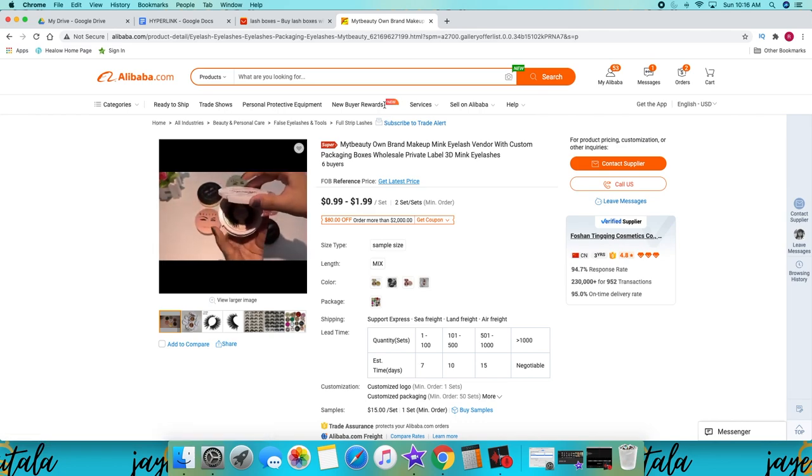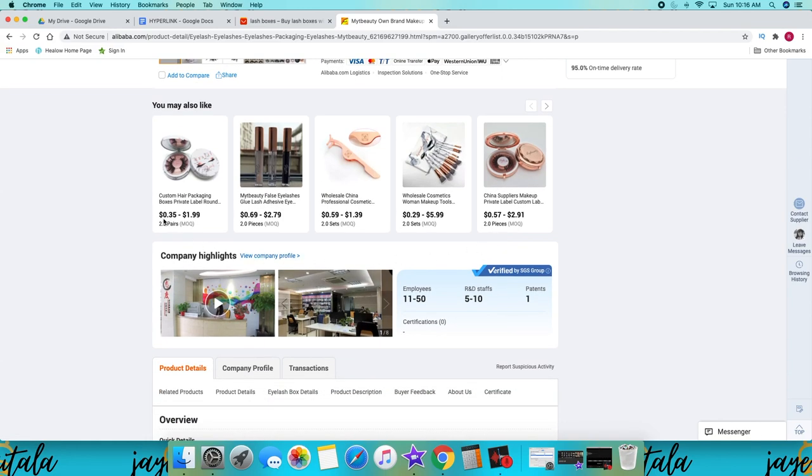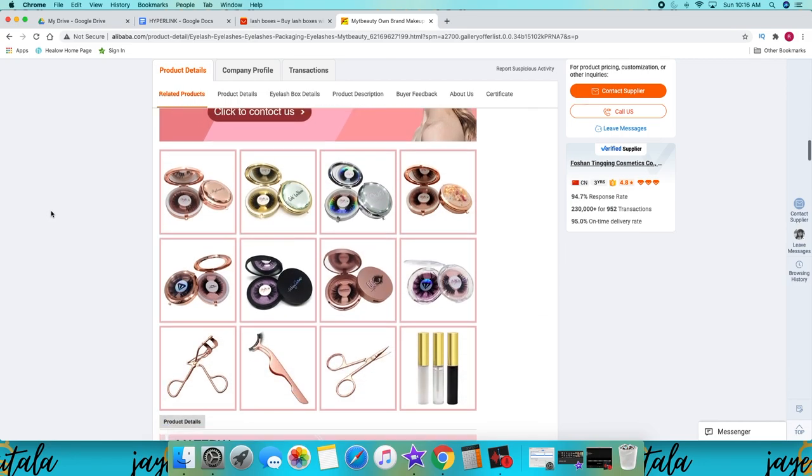One last one here. This is for eyelashes, eyelash cases, whatever you could be looking for. So this one is a little bit more detailed. It looks like they have so many different things to offer: brushes, cases. They have lash applicators. They have lash glue. Ooh, honey, this is a good option for an eyelash vendor. You can knock everything out that you need with just one vendor. I am really coming in clutch here, okay? I look at this one. So many different things you can get from one vendor.